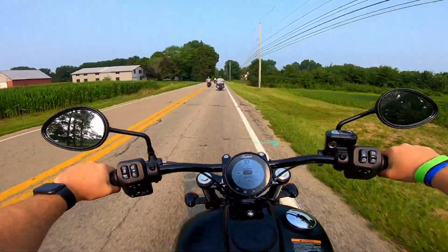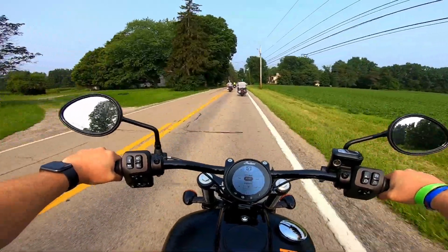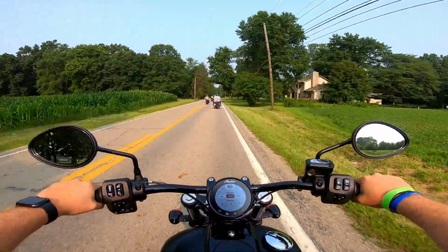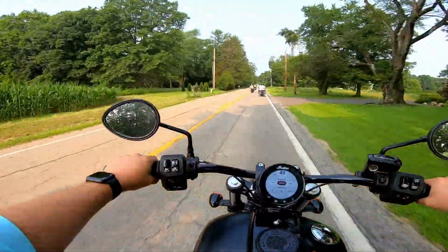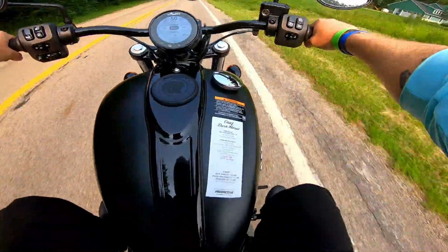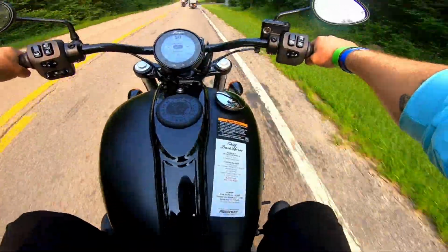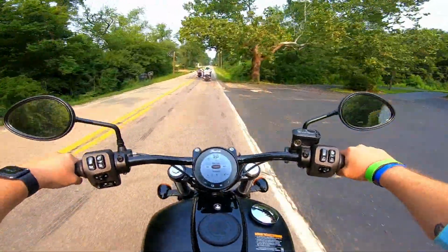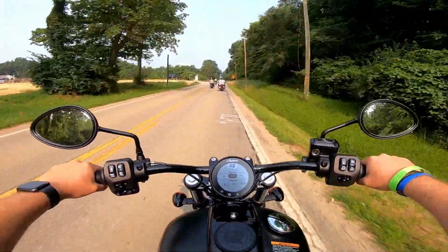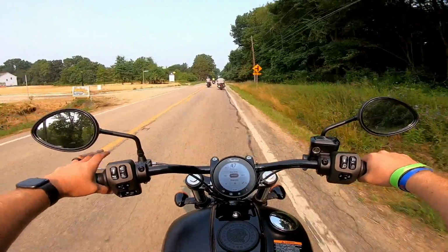It's pretty tight weaving back and forth like this. Not in a bad way. But it's not as easy as, say, the FTR back there. This sticker here says that it has a 4-gallon tank and dry weight is 647 pounds. And to be honest, it doesn't feel like 647 pounds.